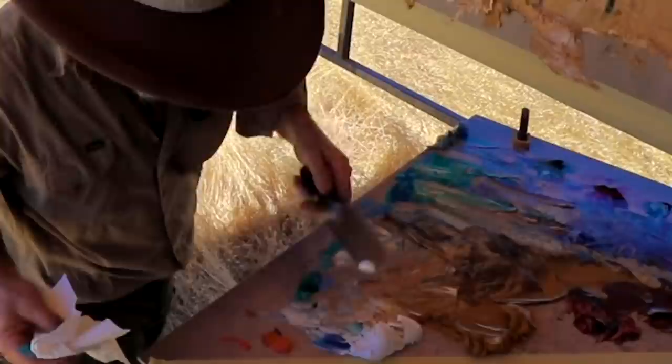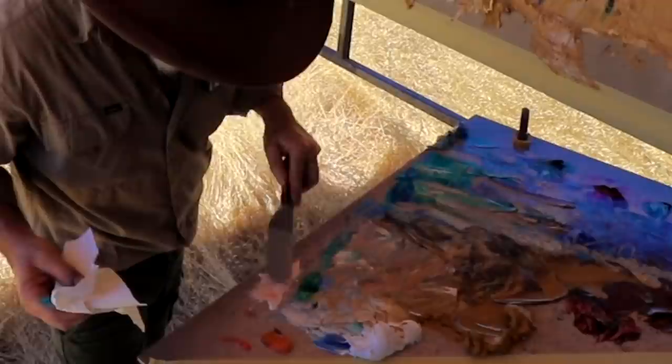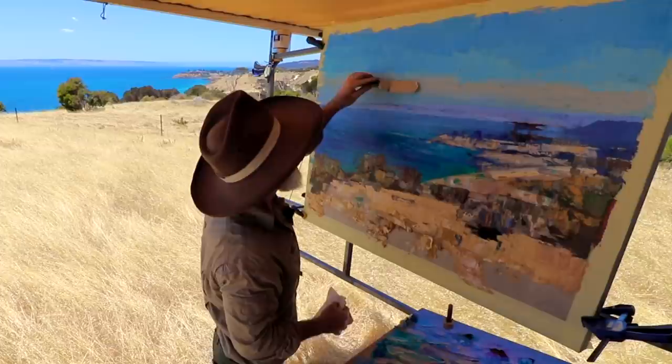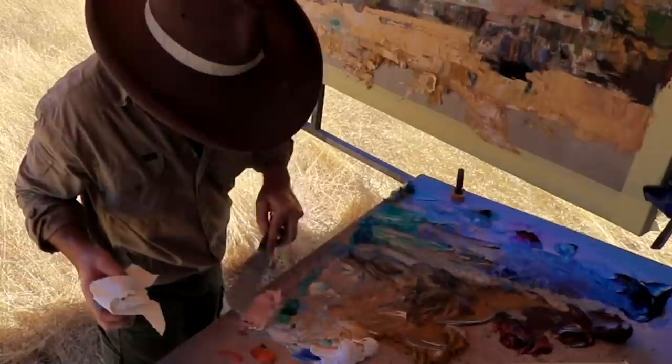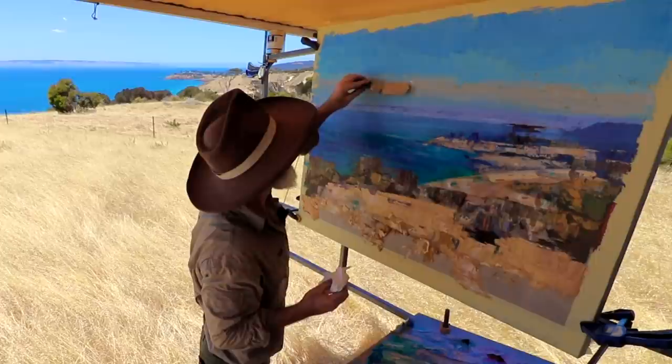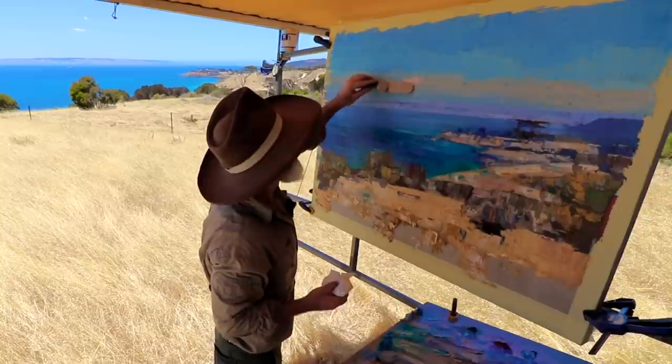I'll just get a bit of white, a little bit of cad orange in it, a little bit of yellow ochre. Bit of yellow ochre as well. Alright, straight away I can see it needs a little bit more colour in it and less white. I'm actually finding a bit of burnt sienna in it, believe it or not. It's good, but it needs more yellow ochre. You just got to feel it as you go. That's about right, yeah.